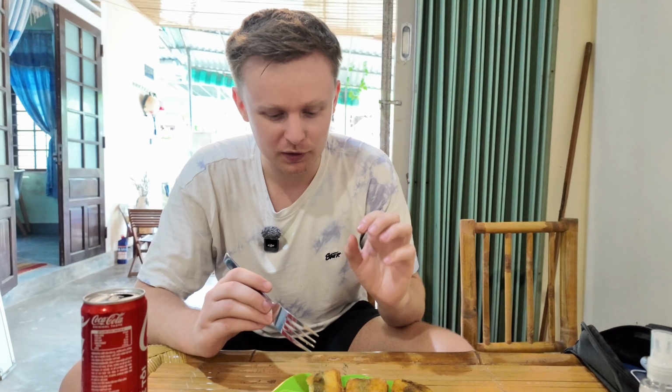We're going to start off with the tofu seaweed bites. So let's grab one of these. We'll dip it in here. Hopefully it's not going to be too spicy. Let's get a small dip. Oh dear. Very hot, very fresh too. It actually tastes really good. Sort of like a chicken nugget.